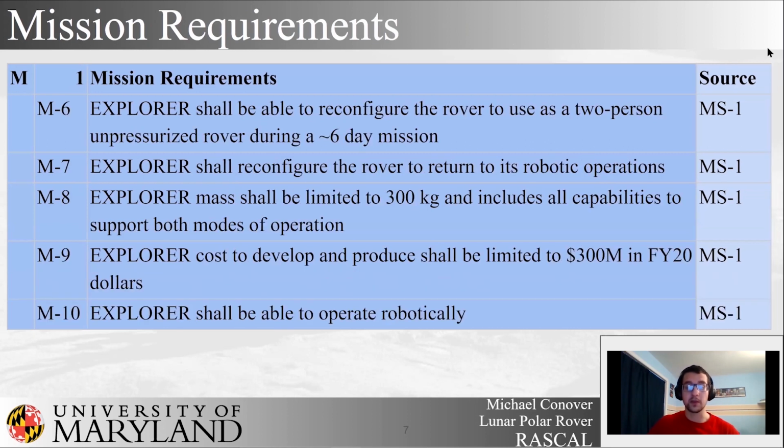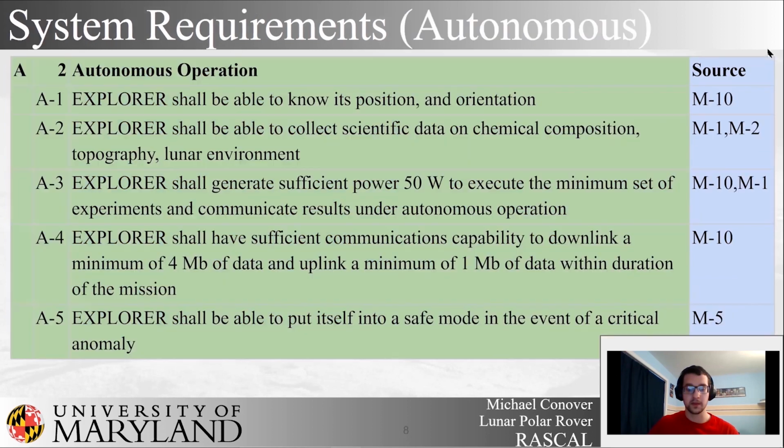The rover will be reconfigurable for a 2-person, 6-day crewed mission and have the ability to operate autonomously and must cost less than $300 million and comprise less than 300 kilograms. Requirements were created for both the autonomous and crewed portions of the mission.